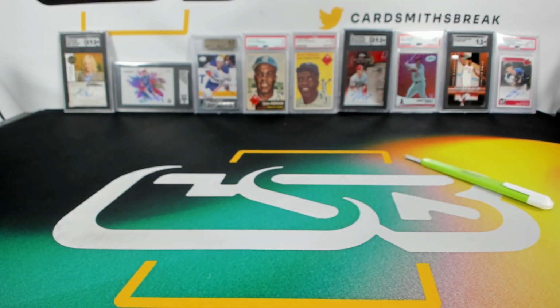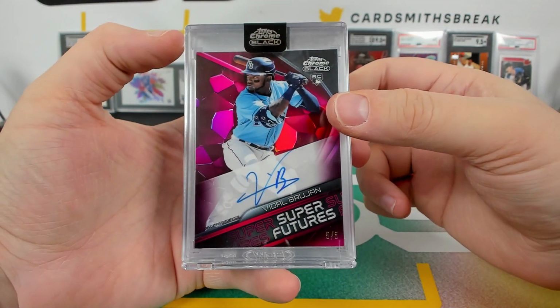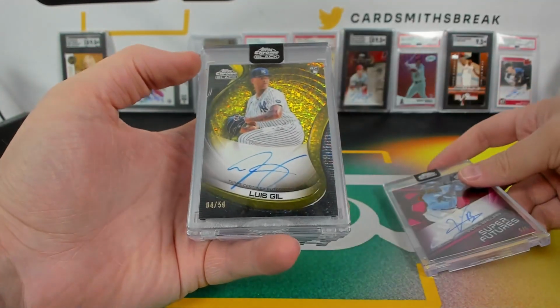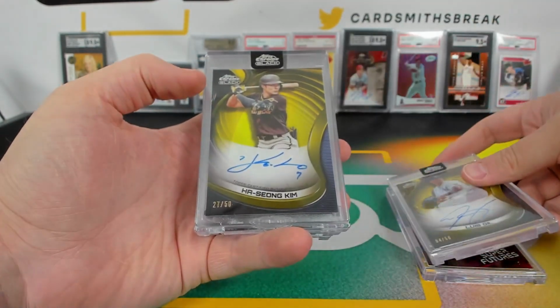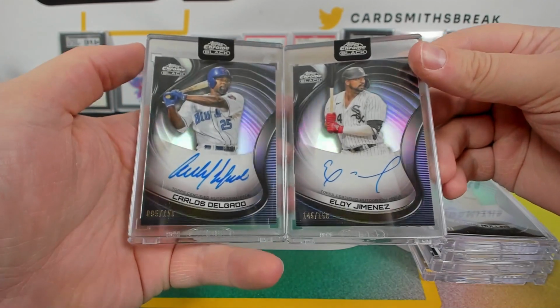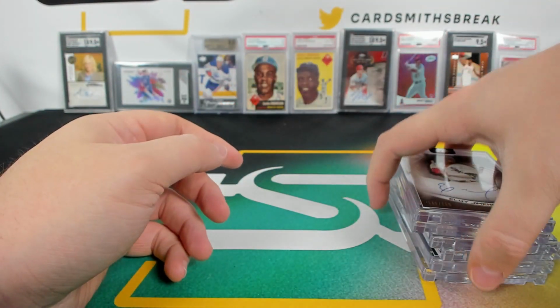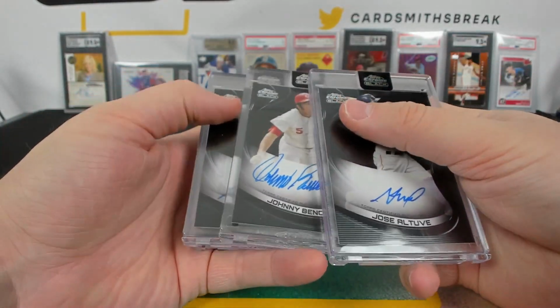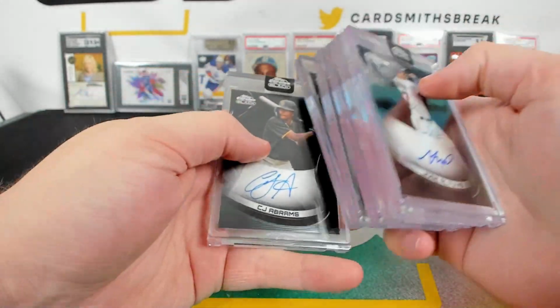All right. A little recap here. Autographs. The Brujan you just saw, 5 of 5. Gil to 50. Kim to 50. Cedric Mullins to 99. Eloy and Carlos Delgado to 150 refractor autos. Base autos. Altuve, Bench, Park, Mike Schmidt, Yepez, and Abrams.